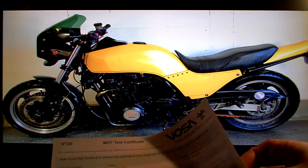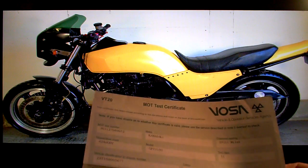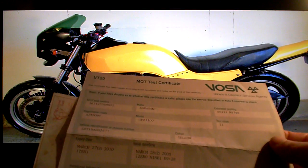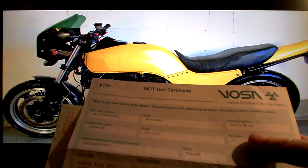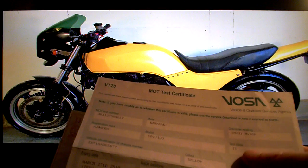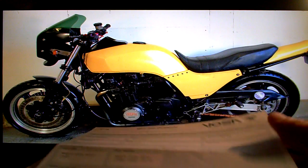I don't know. Anyway, there's a couple of old MOT test certificates. The last MOT I've got with the bike expired in March 2010. The bike is showing 200 miles more on the bike now than when that MOT test was done.